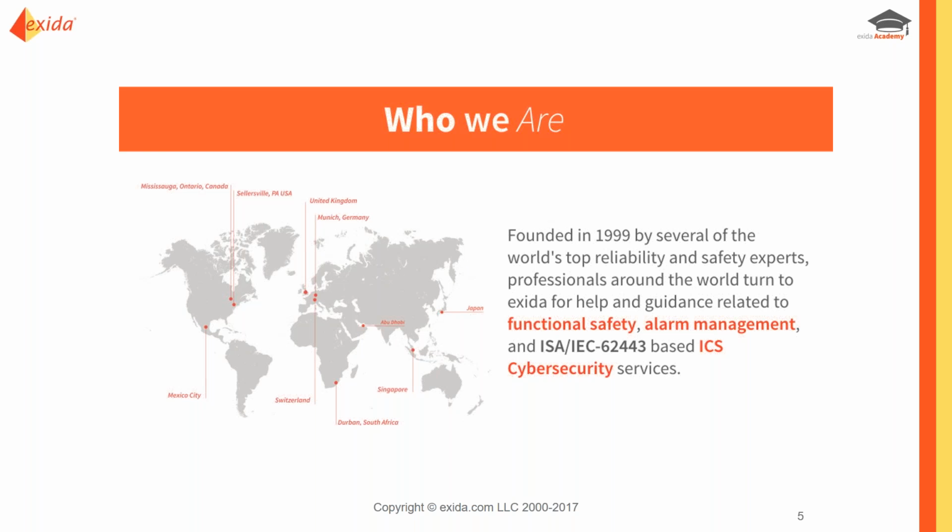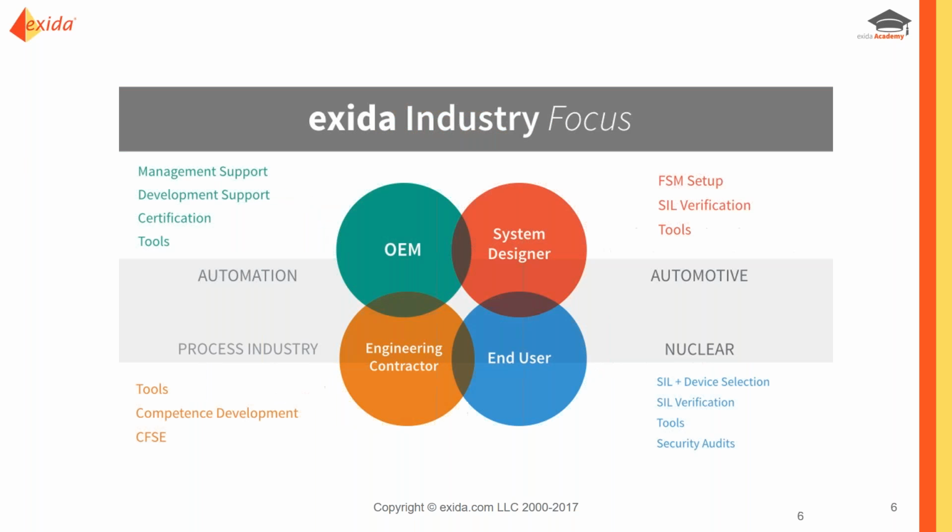If you do not know Exida, we were founded in 1999 by some of the world's top reliability and safety experts, Dr. William Goble from the United States, and also Rainer Faller from Germany. So that's where our two headquarters lie, and you'll see all these other red little dots. I think we have a new red dot every year in another part of the world where we're rapidly expanding. Last time I was telling everybody Japan was our fastest growing, but now it looks like our new division in India is going to start taking off rather quickly.